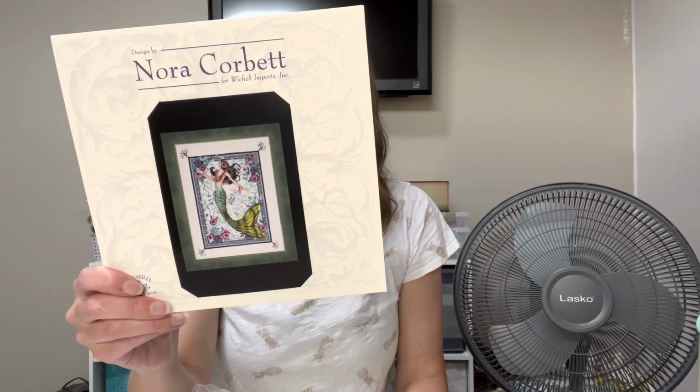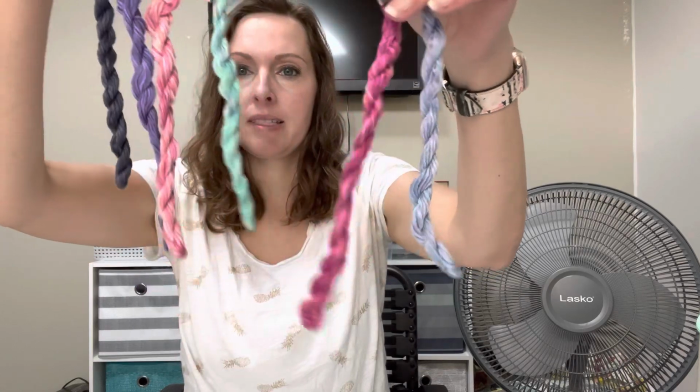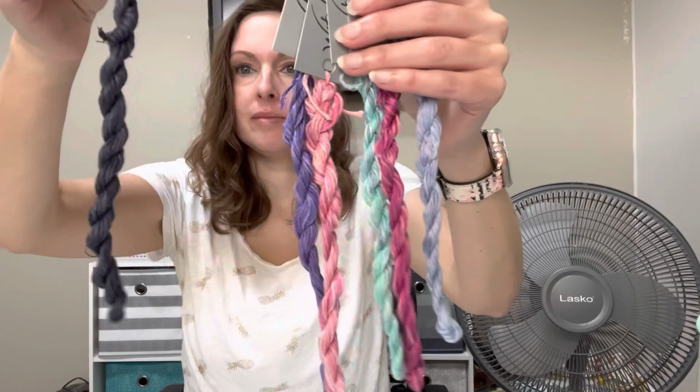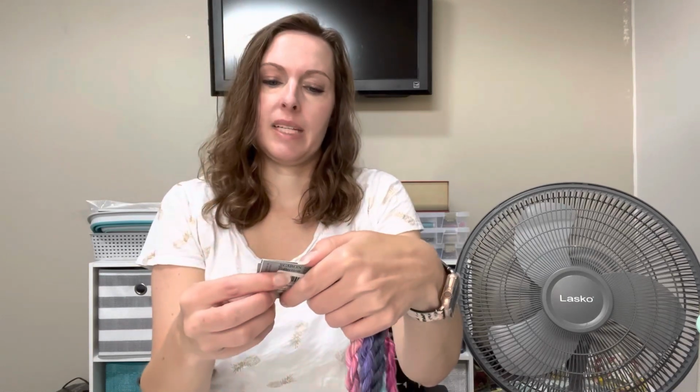And it has 6 Kreinik water lilies in it, which is a lot for a smaller design. And these aren't cheap either, they're kind of pricey. But they are so pretty. Look at those Kreinik water lilies, there's 6 of them there. And these are silks. I want to say they're 12-stranded silk. Yeah, 12-ply silk.